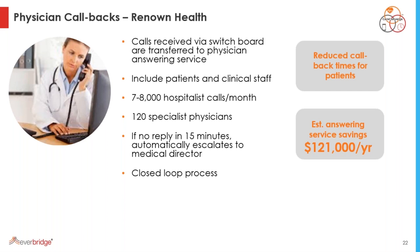So if those clinicians, depending on the severity or the urgency of the call, were not able to reply in a timely manner, it would automatically escalate to the right clinician, again, based on call scheduling and escalation rules that were built in. And they built that kind of closed loop process to make sure that those patients were receiving a call back in a timely manner when it was appropriate.